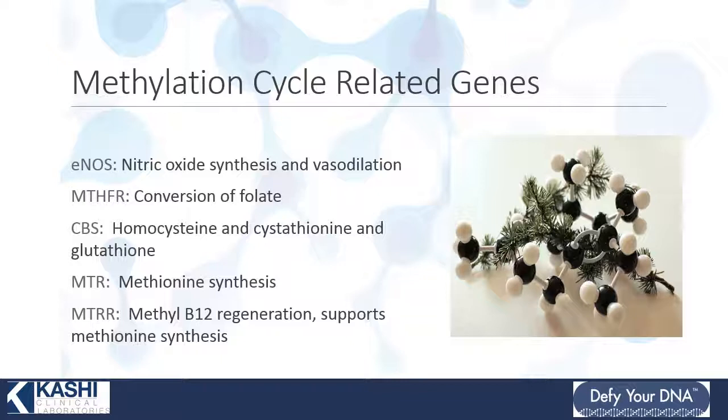The methylation cycle is a key step in the recycling of homocysteine, the production of nitric oxide, methionine, SAMe, and the regeneration of B12. Important genes tested for in this panel are ENOS, MTHFR, CBS, MTR, and MTRR.